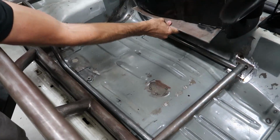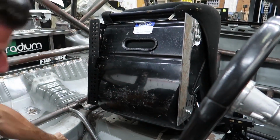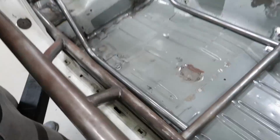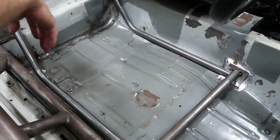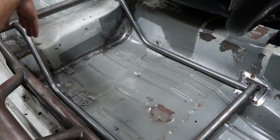Eventually these brackets will be shortened. I'm gonna make a giant mess. Sorry, Kevin. We didn't mean to scratch your seat. Eventually these rails will be welded in here. There'll be additional bracing on here. It's not welded to the floor, but it is welded to key points, and it's going to be far stronger than just hollow floor pans.